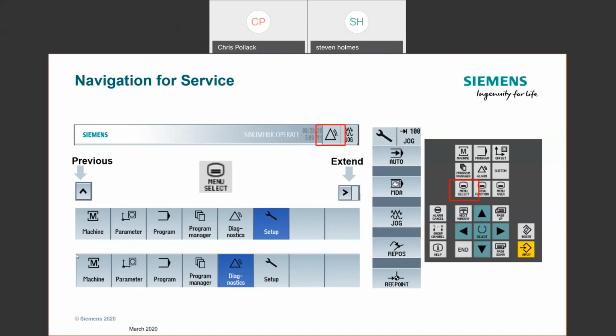Also, the program button and the program manager are used for creating and storing programs. Now, the diagnostics mode is used for diagnosing machine problems, information about current tests, alarms, status of drives, access networks, and NC PLC variables can be viewed. It is also possible to check the software and the hardware versions of the system in the diagnostics mode.